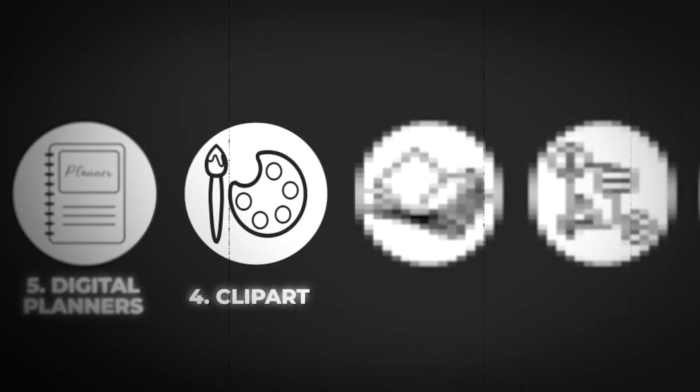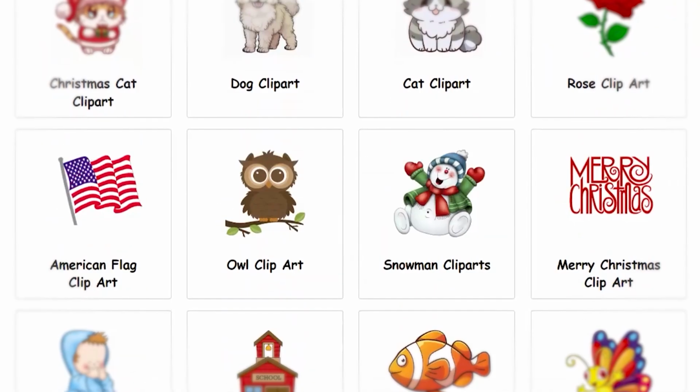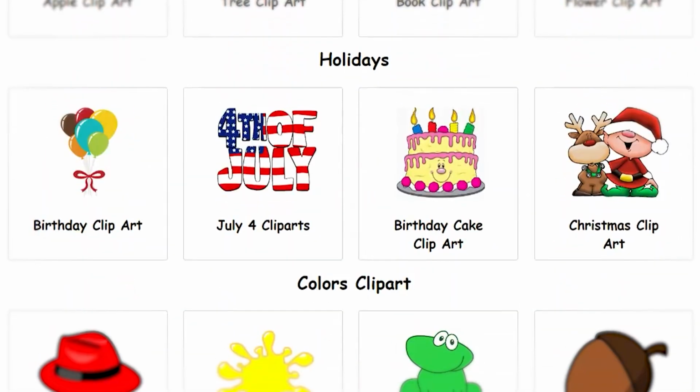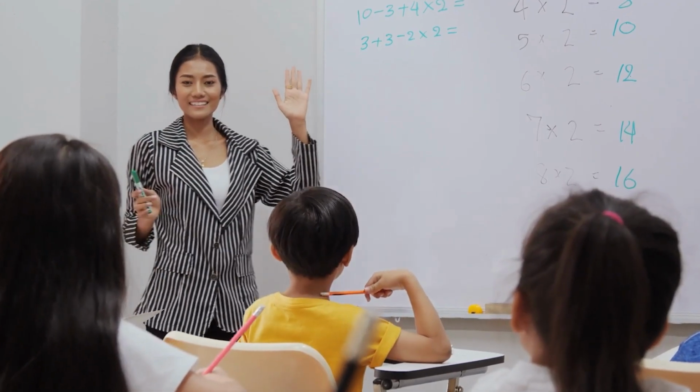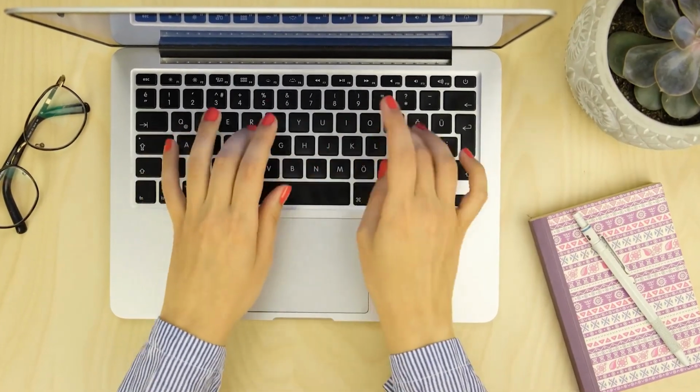Sounds simple enough, right? Well, this next digital product and how simple it is to start selling it is going to blow your mind. Clip art is something that you might not think about on a day-to-day basis, but it is a digital product that has the potential to make you $10,000 or more a month. I mean, just think about it. People are buying and using clip art every single day for different reasons. From teachers using it for educational purposes to people using it for website design and DIY projects, clip art is being utilized and bought daily.